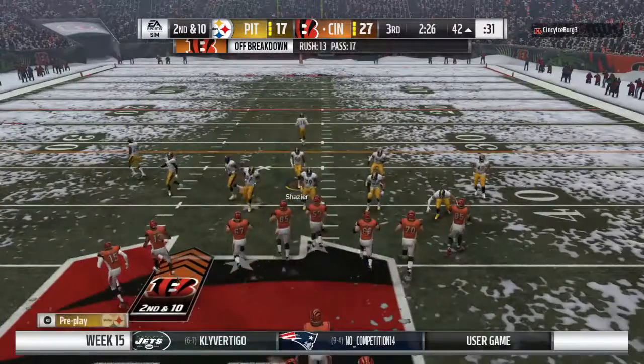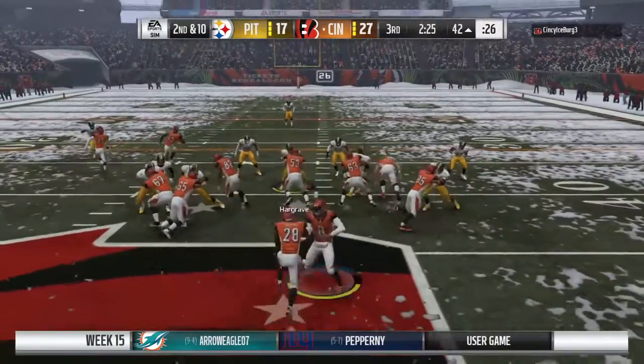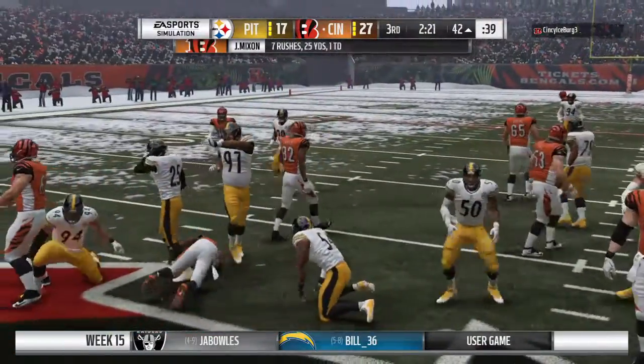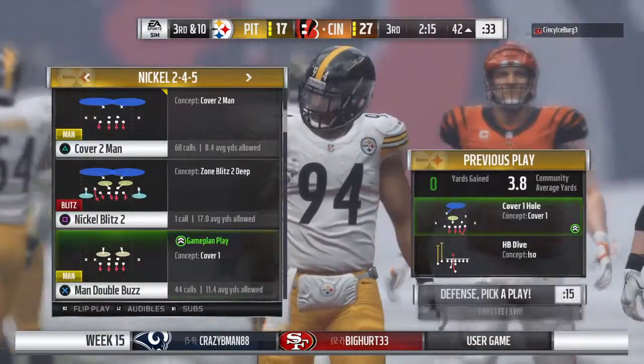They tried a deep shot, couldn't get it. Yeah, when you've had that much success, finally someone said, let's try and put a stop to it and put people on him. On second down, here's Mixon. And again, he's going to be stopped up right at the line of scrimmage. The big man, Tyson Alualu, there to make the tackle.